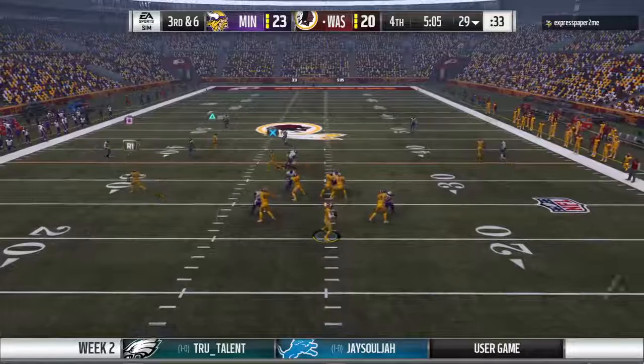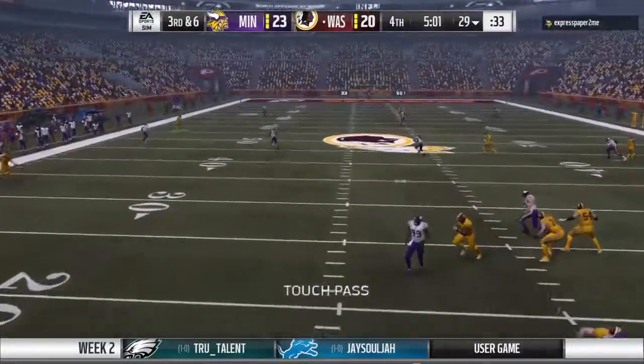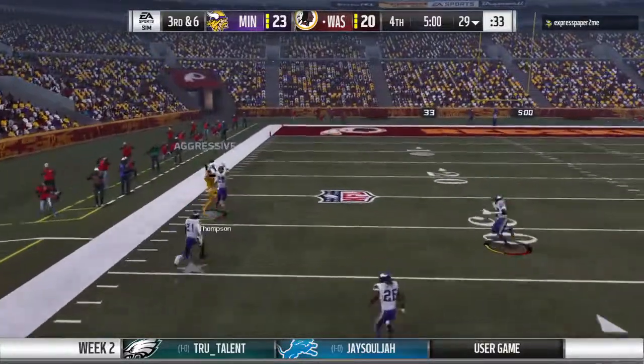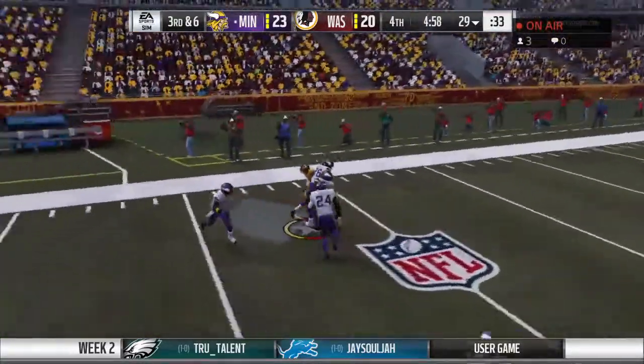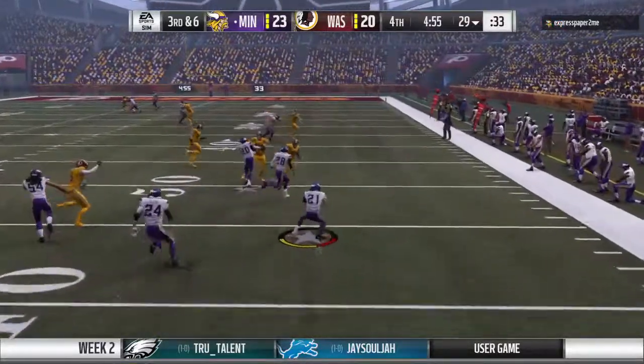And here comes throw number 1 for the backup QB. He's going to wind up and air it out. The ball popped in the air and intercepted. Picked off around the 27.